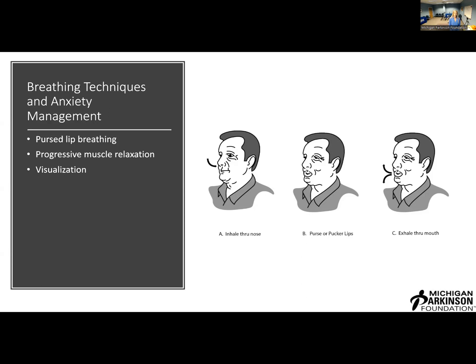1, 2. And out for 3. 1, 2, 3. So you can repeat this pattern for 3 to 5 breaths, or as long as it feels comfortable and you feel a little bit more relaxed. But just remember that your exhale should always be longer than your inhale.